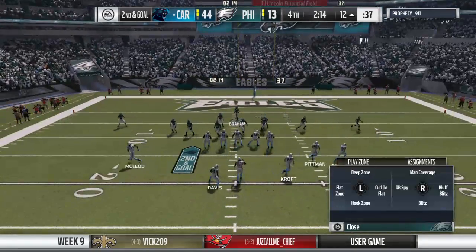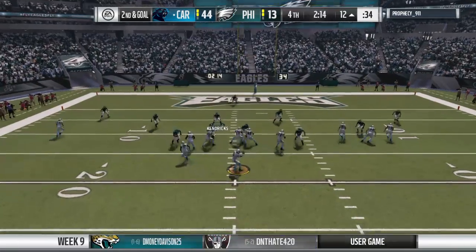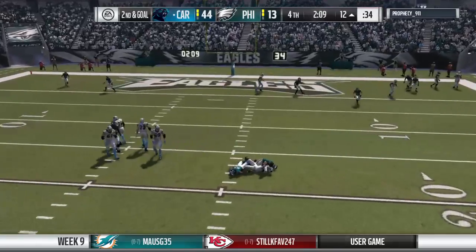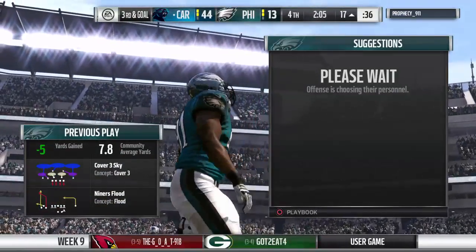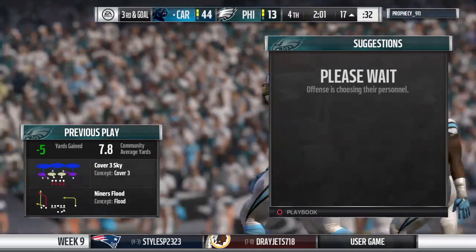So the offense avoids disaster, keeps possession. Now it's 2nd down. To throw on 2nd down is Newton. And he can't find anywhere to go with it, and he goes down. Fletcher Cox in there to get him for a loss of 5.